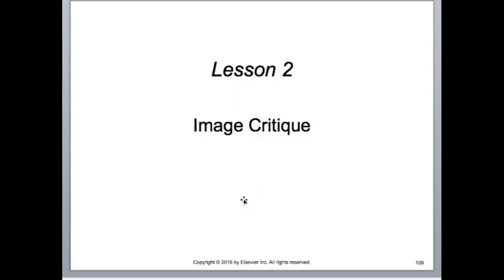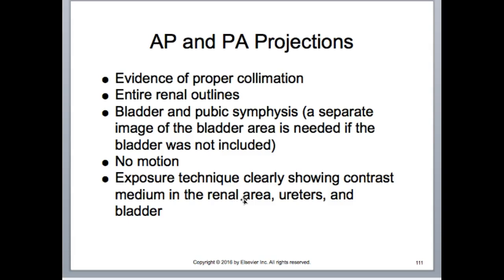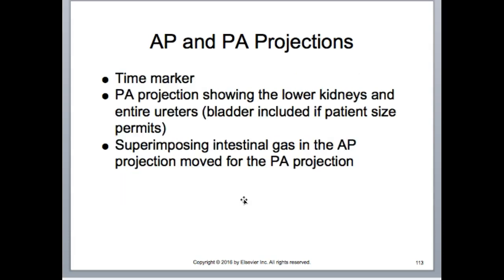Image critique. I'm not going to go into too much detail. You have your image analysis book. I want you to do your image analysis book, and therefore you will have covered all of this really well. You need to make sure you have proper collimation on all your views. Don't clip your kidneys on your kidney shots. So here's all of your different things that you need to have on your film.